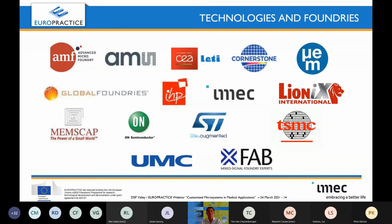Then foundries and technologies. So we offer a large variety of technologies and foundries, ranging from the very advanced ASIC or CMOS technology in TSMC or GlobalFoundries, but also more specialized, like high voltage processes in X-Fab. Also photonics, as I said. So we have, for instance, Lionix, our own IMEC fab, Cornerstone, CEA-Leti. And then we also have MEMS from MEMSCAP and also from X-Fab.